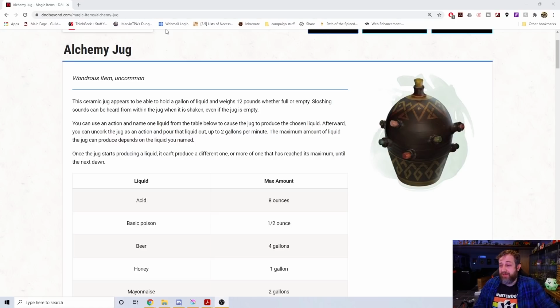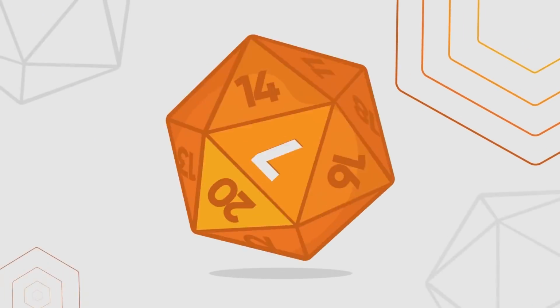So I don't know. I don't love the Alchemy Jug. I've found them, I've given them out, I've gotten them in games, but usually it's one of the first things I try to parlay or sell away. But 52 of you said it's worth making it on this list. Number 7.